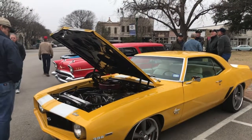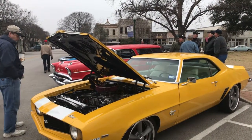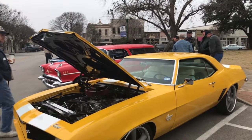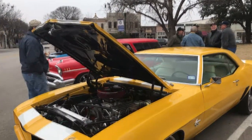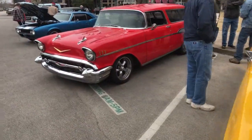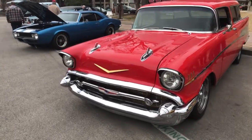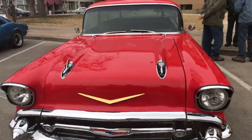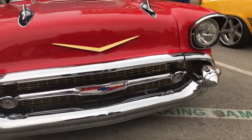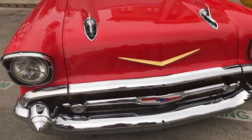You know what comes to my mind when I see this car? Big Bird. I don't know why. The yellow thing. I'm a child of the 70s. Sesame Street. Yes, because of the yellow. If he was a car guy, he'd drive that one. Look at all the chrome on this car. I love it.